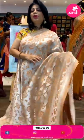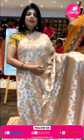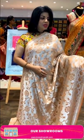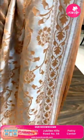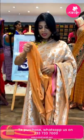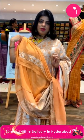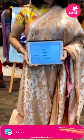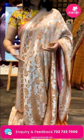Next saree. Kaddi Georgette, shaded peach, very nice, rich kaddi with embossed florals and vines. If you are in Hyderabad, COD is available. And beautiful border, kaddi with embossed leaf buttas, pallu, leaf brocade. Blouse we got self plain with border. As the saree is very heavy, the blouse is self plain with border, very nice. And the pricing and details is 14,600 offer price, CP30 is the code.